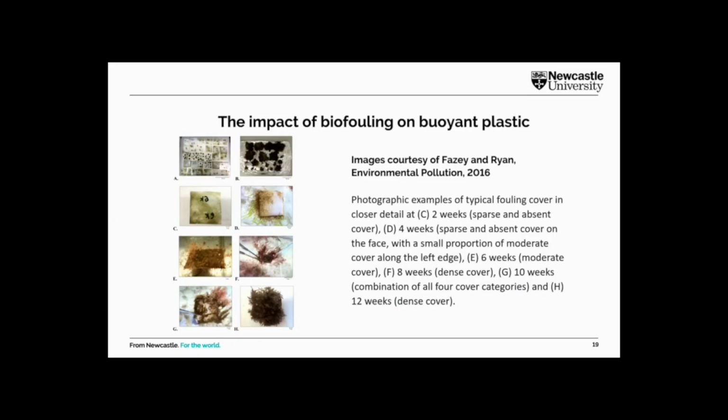Another reason why plastic doesn't sit at the ocean surface for very long, even if it's initially buoyant, is the following. It's called biofouling. And these panels on the left-hand side really nicely show in a laboratory setup how biofouling progresses. So biofouling is essentially the growth of organisms, algae, other marine plants on the surface of a material. In this case, it could be plastic.